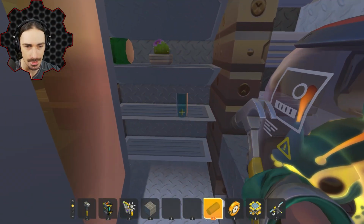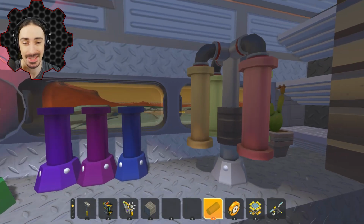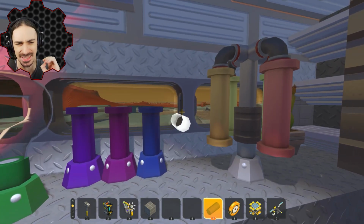All right, the analysis is complete. I'm gonna put the sample right there, and I do got some good news. It does appear that this is water. However, it is highly, highly salinated, more than any ocean that we've seen on Earth.